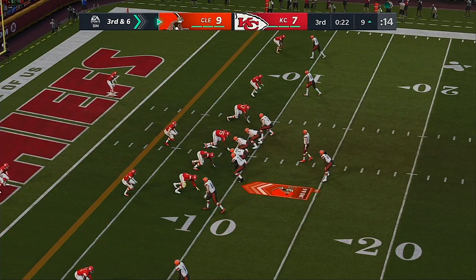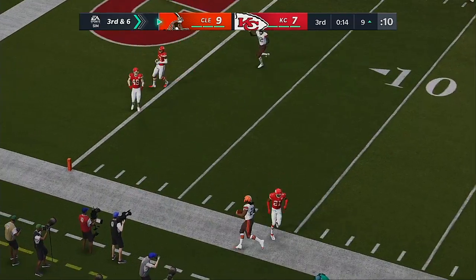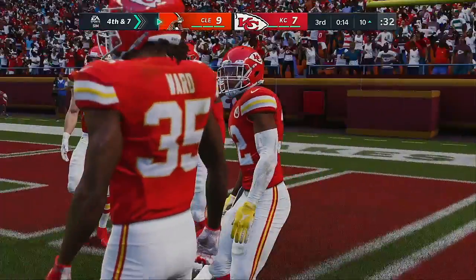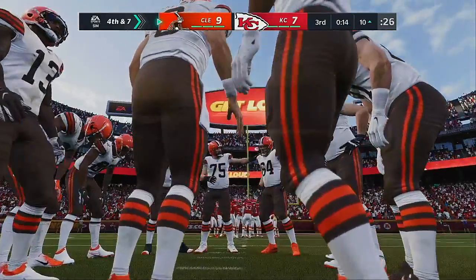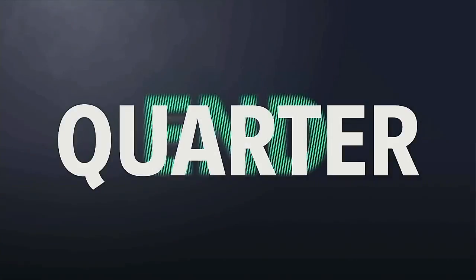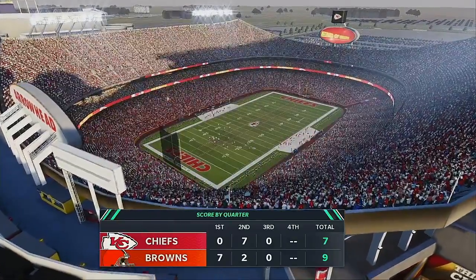Now on third down, an extra DB out there for the Chiefs. From the shotgun, it's Mayfield. And he completes it to Hunt. Tough sledding. They lose a yard there on third. He steps out of bounds behind the line of scrimmage. Now Cody Parkey out to try the field goal. A 27-yard attempt. And as they come to the line, they will not be able to get off another play as time has run out on this third quarter.